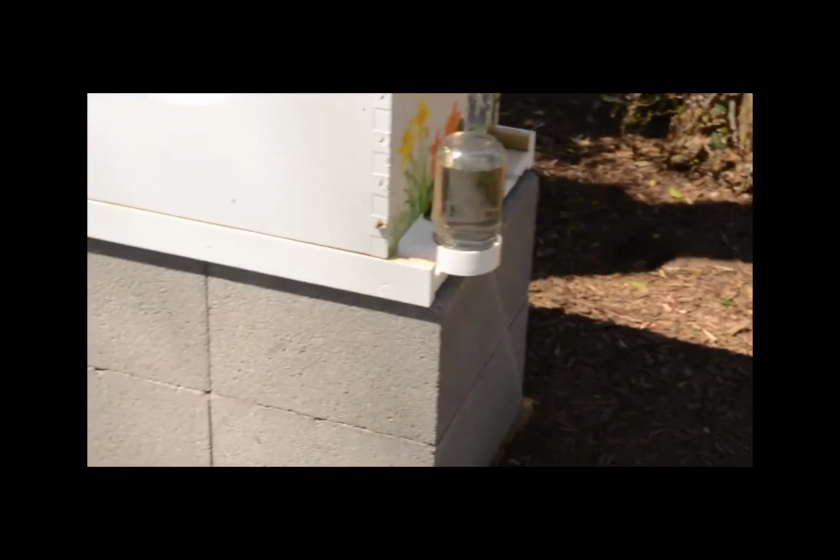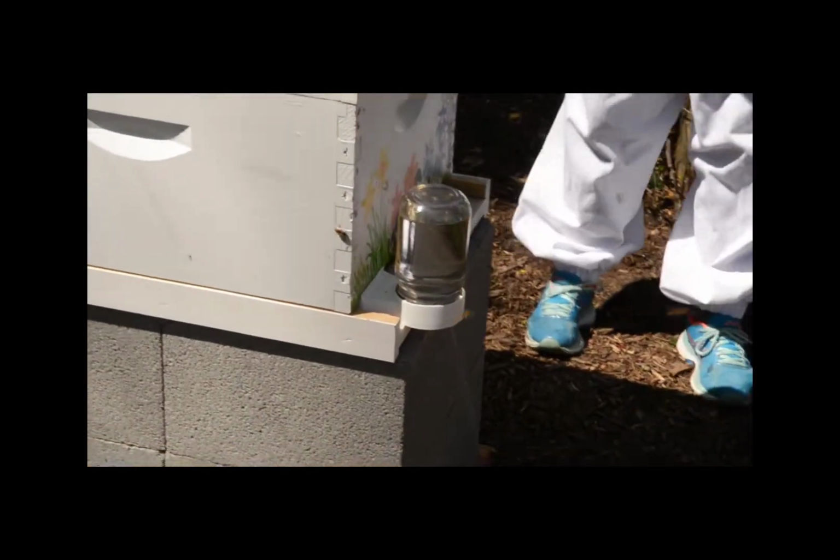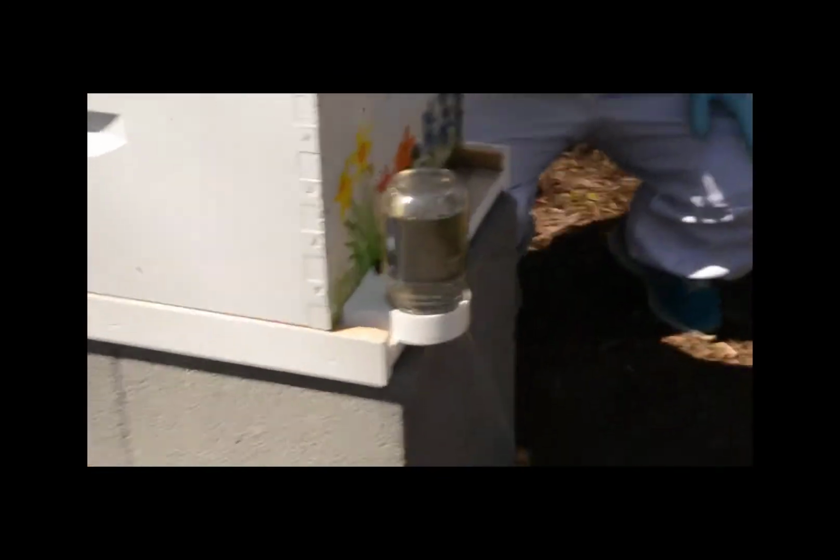That is what I'm going to do this week, when it gets warmer, hopefully. Just come and stand here and watch them as they go in and out.